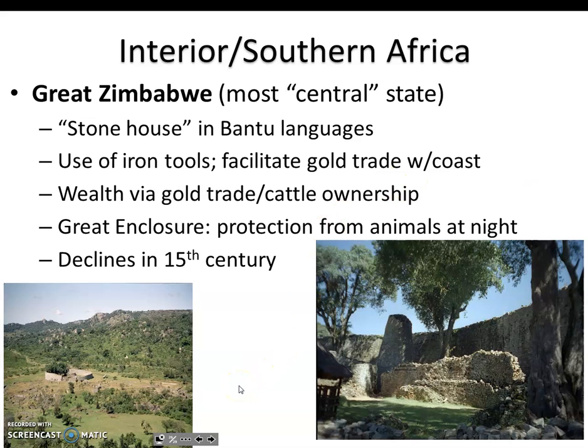Now, the resources and labor required to build the protective walls of the great enclosure, and they built them out of stone without any mortar, is pretty considerable. The best estimate is that 400 craftsmen could have constructed the enclosure during the off-agricultural season over a period of 4 years. And these walls, which you get an interior and an exterior look at, we're talking 16 feet thick, 32 feet tall.